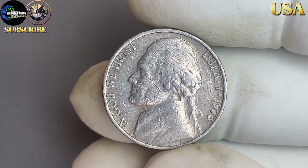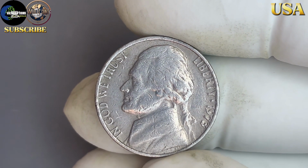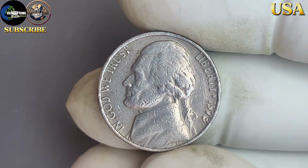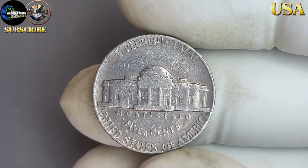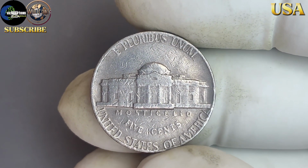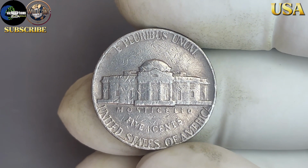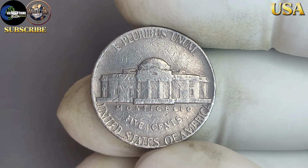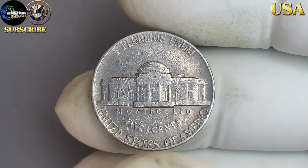The 1973 Jefferson nickel is much more than just a piece of small change. It represents history, craftsmanship, and the enduring allure of numismatics. Whether sitting in an old piggy bank, hidden in a jar of coins, or carefully preserved in a collector's album, this coin has the potential to be a remarkable find. With interest in Jefferson nickels on the rise, the market for these coins is expected to remain strong.